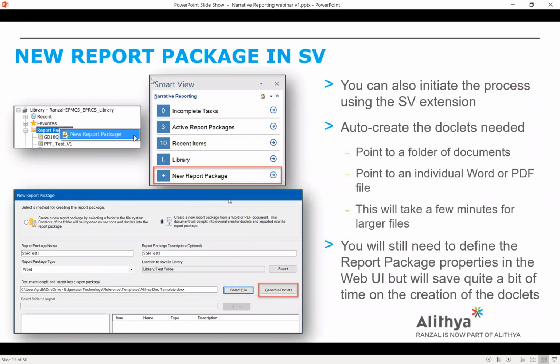On the SmartView side, there is also a process, and this is not exactly the same as what you get on the web, but it has a few additional features that are extremely helpful. So when you create this within SmartView, as you can see in the screenshots, you go to the report package listing, you do a new report package, or you can click on it from the quick action menu that pops up in the panel on the side.